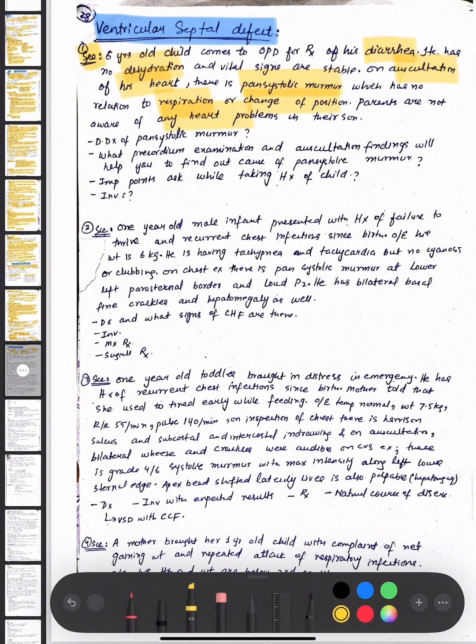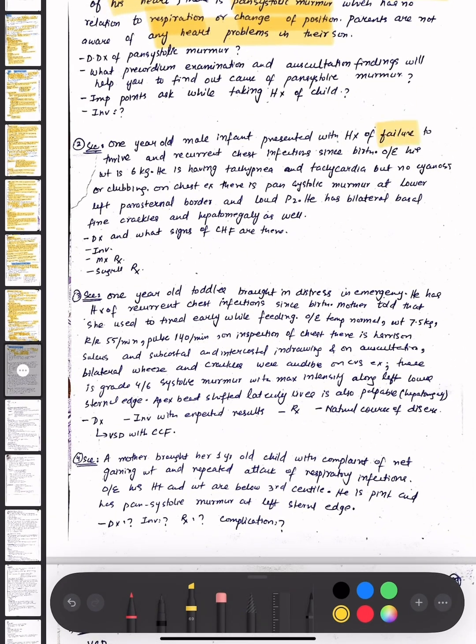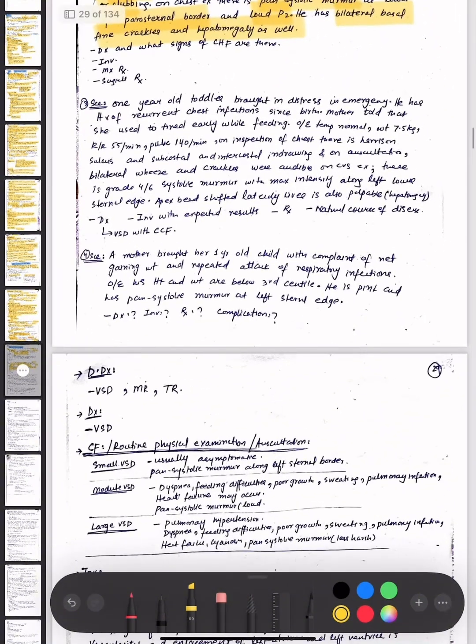Another scenario is a 1-year-old male infant with a history of failure to thrive and recurrent chest infections since birth. On examination, his weight is 6 kg. He has tachypnea and tachycardia but no cyanosis or clubbing. On chest examination, there is a pansystolic murmur at the lower left parasternal border and a loud P2. He has bilateral basal fine crackles and hepatomegaly as well. So, guess the diagnosis.